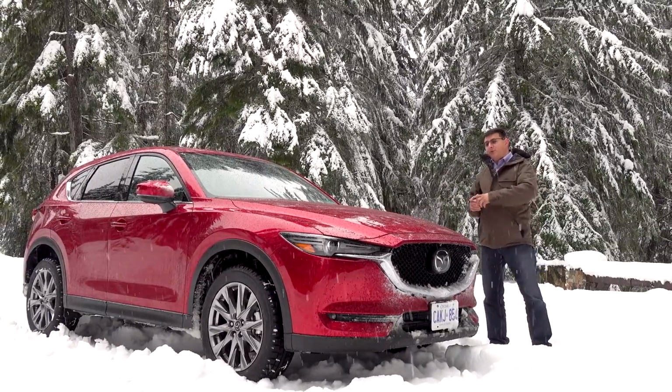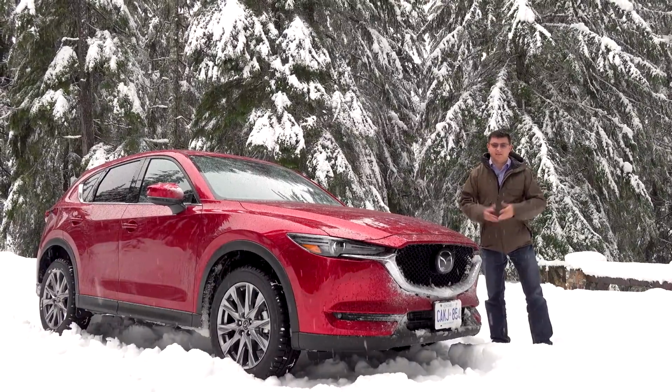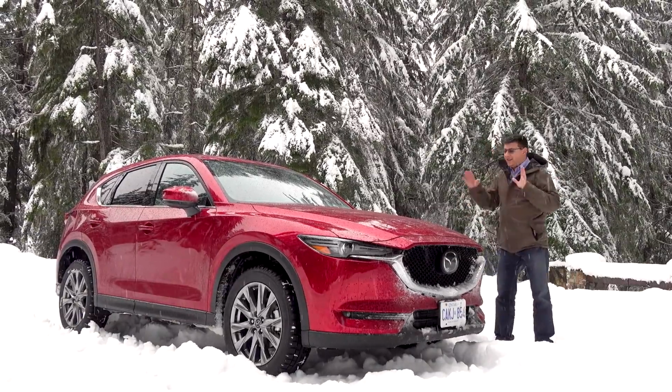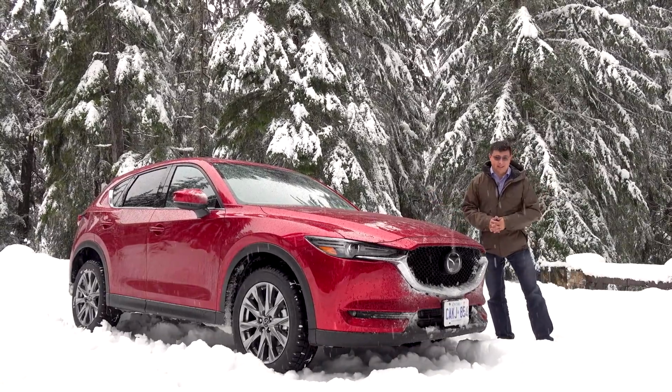but it's at this point that I should say we haven't really been able to test the dynamics of the CX-5 because obviously it is snowing and we have received about 2 feet of snow over the last 24 hours. And that has meant that we have not been able to 0-60 test this. We haven't been able to handling test it either.